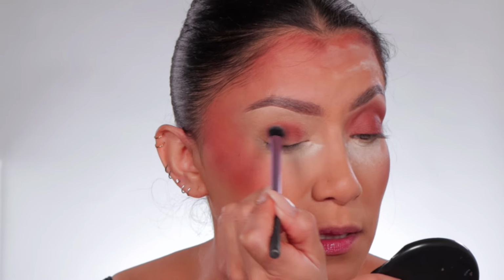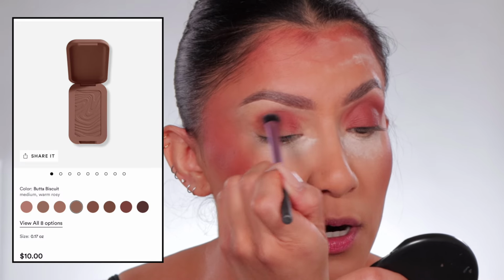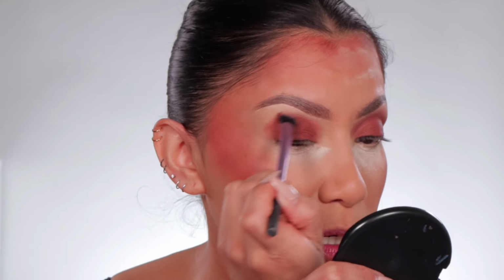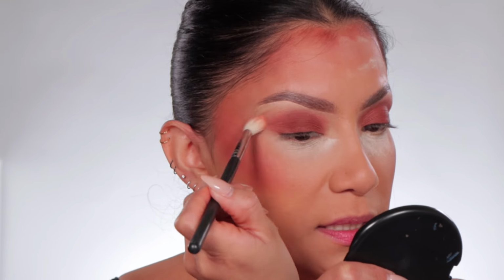You guys saw the little display. Not all the shades are available yet. All the shades are available at Ulta if you buy it online. Today we're doing a cranberry look. I'm gonna get this cleanish brush and then start blending out those edges.